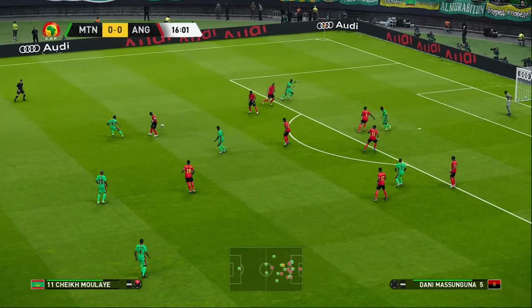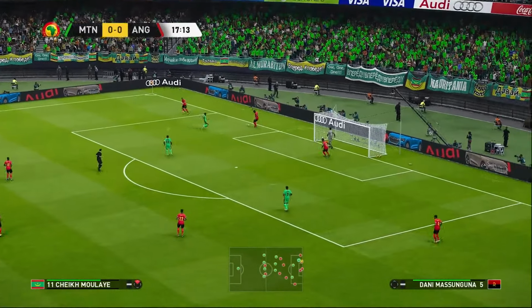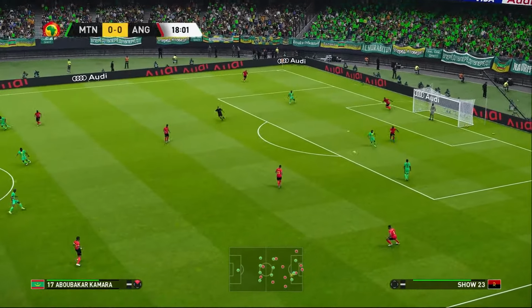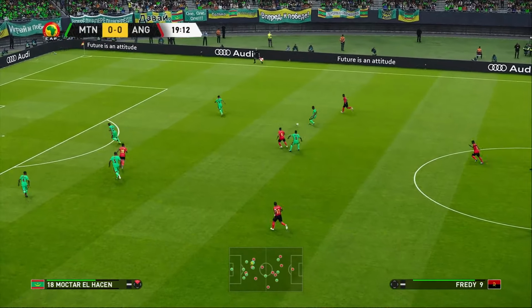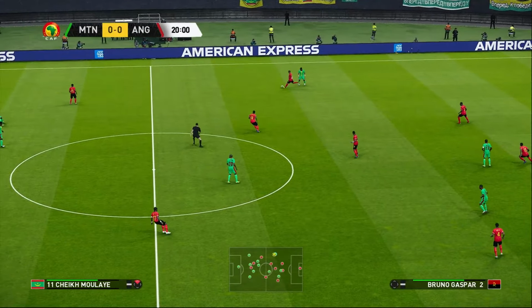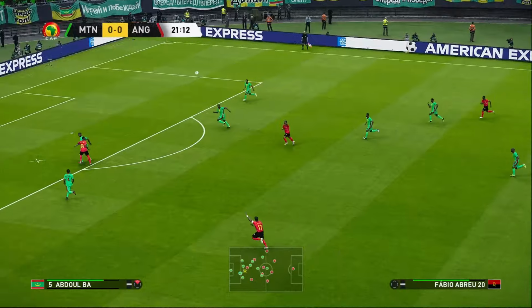Ball's loose, who's getting there? It's bounced out! Forward it goes. Oh no, that's not the ball he wanted. Tries to get it forward quickly. Hoists it forward.